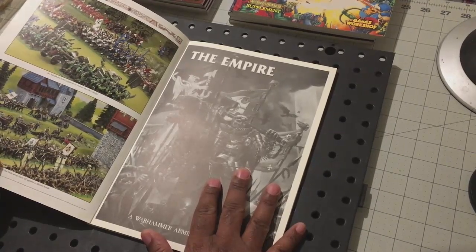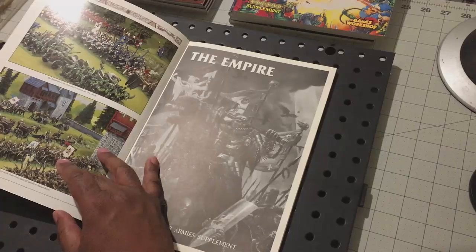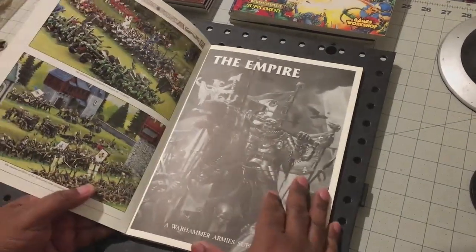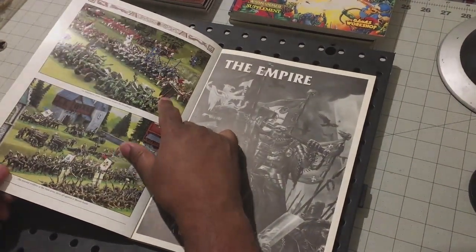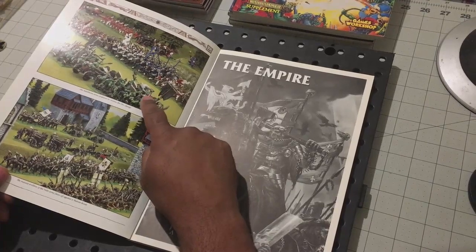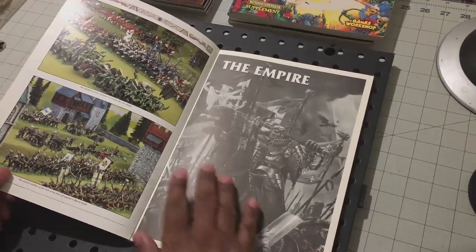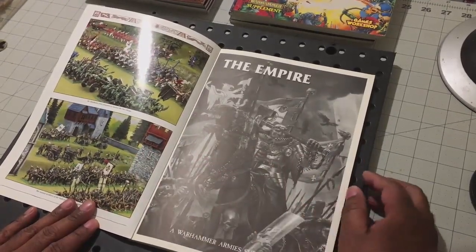And once again, we have some armies on display, but this time they're not trying to match the art with the models. You just have basically the Empire facing some of their most hated foes, the orcs and the Skaven on the bottom. But you see the art, and I love this art. I don't care what anybody says. This stuff was stone cold art.